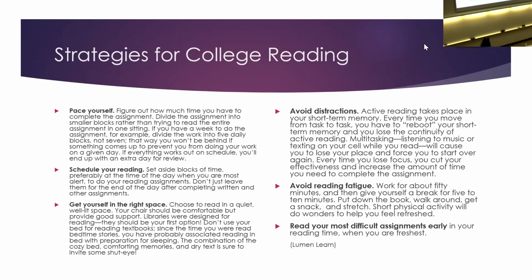So avoid distractions. Try to focus on the reading that you're doing. Try not to multitask when you're reading. As you're actively reading, that is using your short-term memory. So if you are listening to music, or checking your phone constantly, things like that are going to distract you from what you're trying to do, and it's going to take your brain some time to reorient back to the reading. And that's just going to add more time to your assignment.